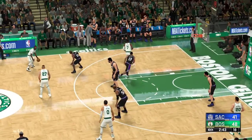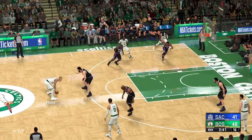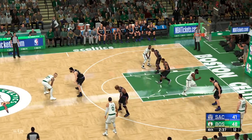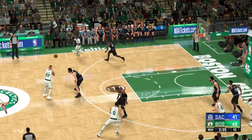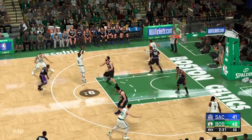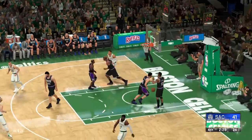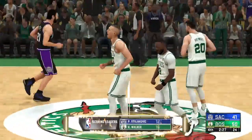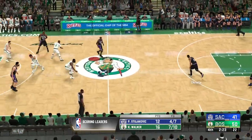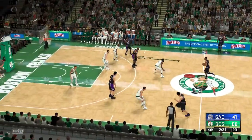You know, we see this all too often. You have to be willing to put it. Now, here's Tice. Back to Walker. And he gets it to go, hitting off the back of the rim. Walker's got 10 points here in the second half. The Kings trail by 9.